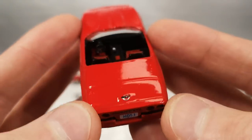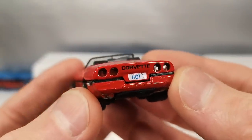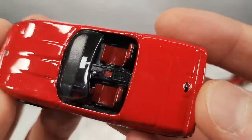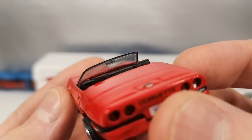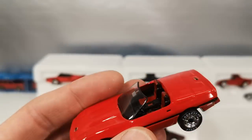Corvette name. Logo here on the trunk. And then some red for the taillights. Two-tone interior, so black interior with the red accents in the center part of the seats, and then in the middle some silver also for the shifter and on the steering wheel, and some silver for the rearview mirror.